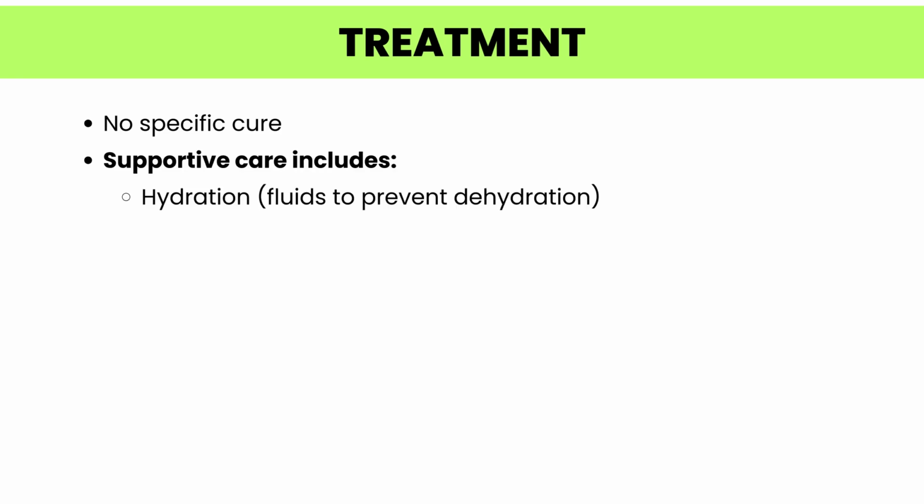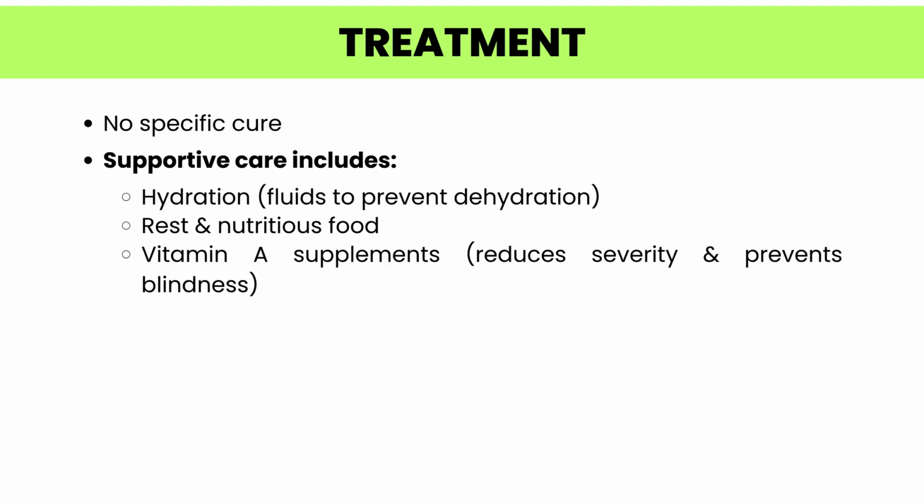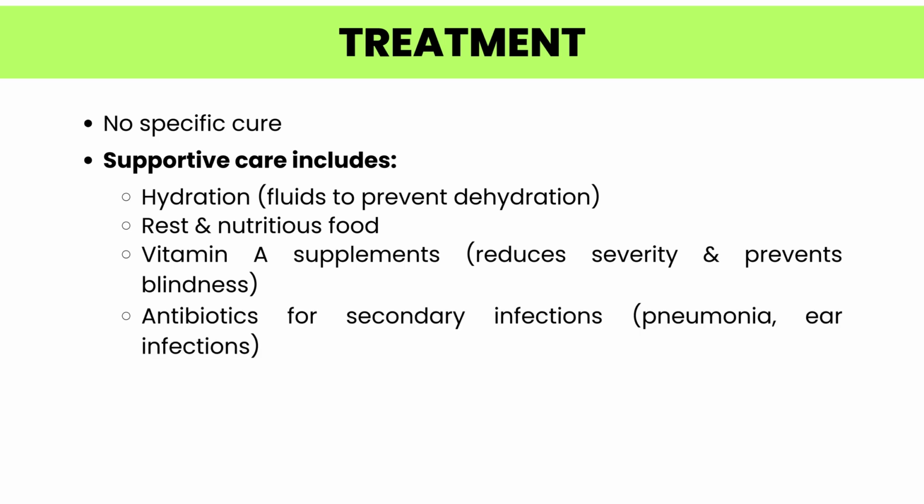There's no cure for measles, but supportive care can help. That includes drinking lots of fluids, resting, and eating a healthy diet. Vitamin A supplements to prevent blindness and reduce complications. In severe cases, doctors may prescribe antibiotics for secondary infections like pneumonia.